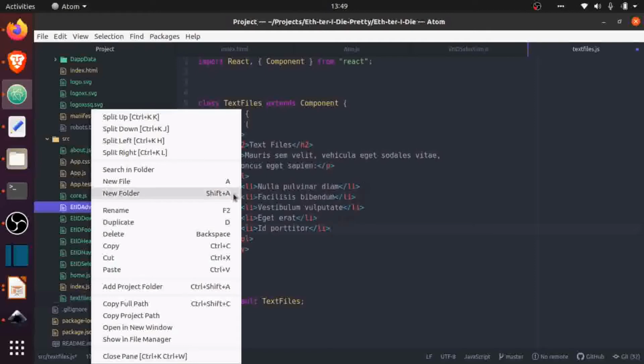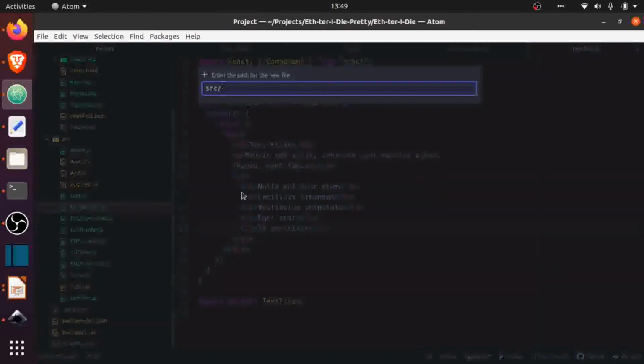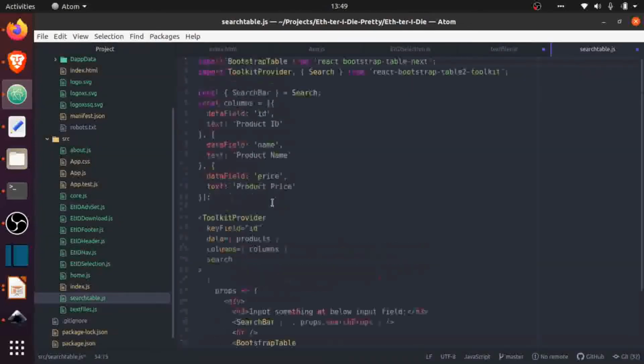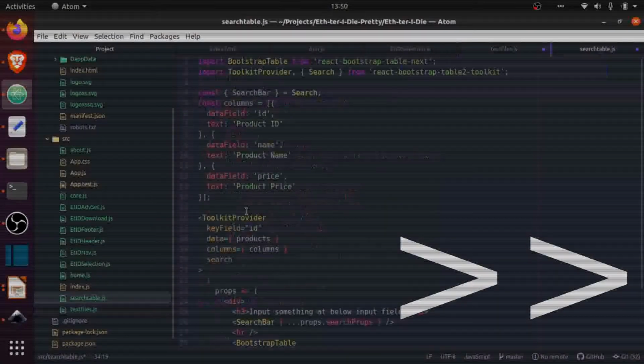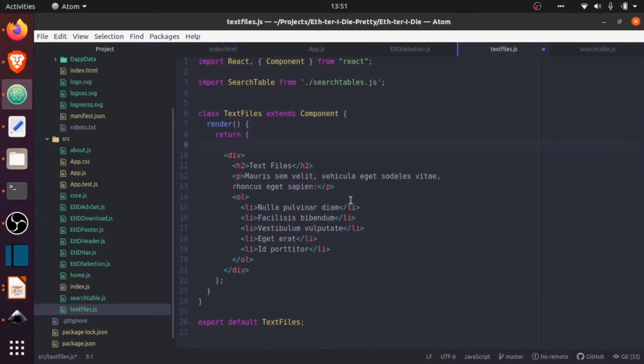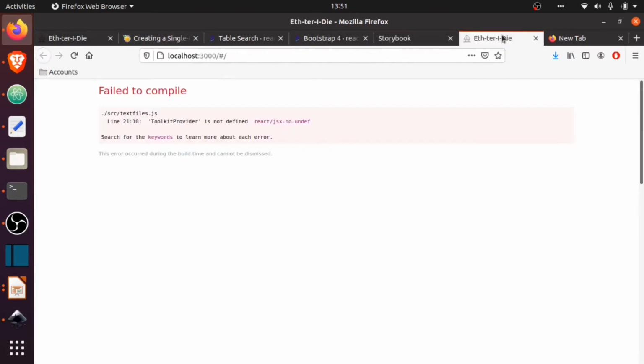Okay, let's try that again, but this time with a new file. This new file is going to be search table. It's literally just going to contain all of this in there. Fingers crossed. Could be onto something. Error.